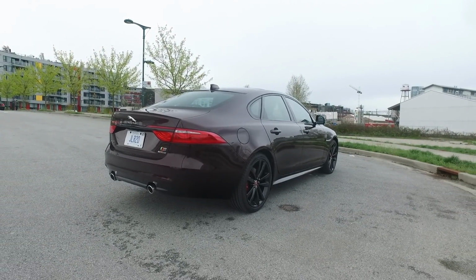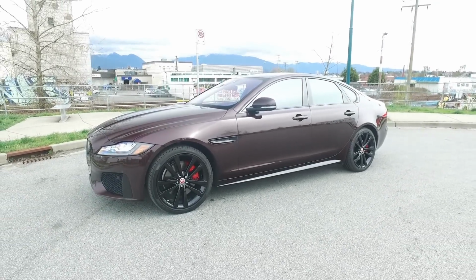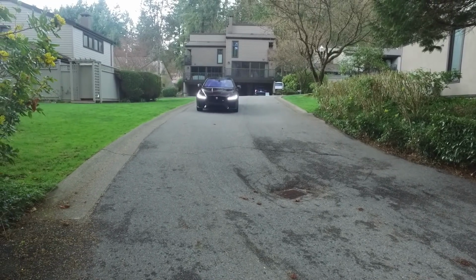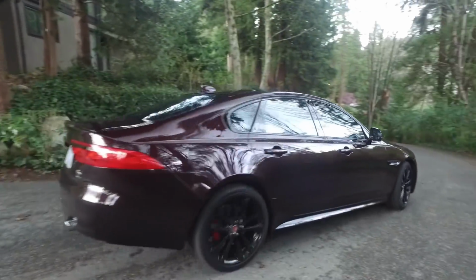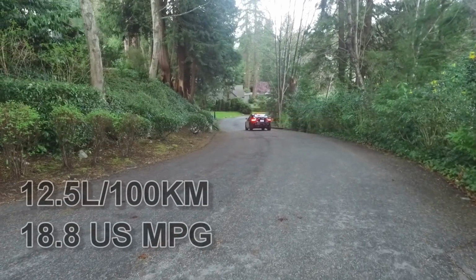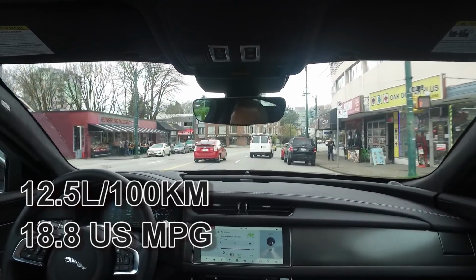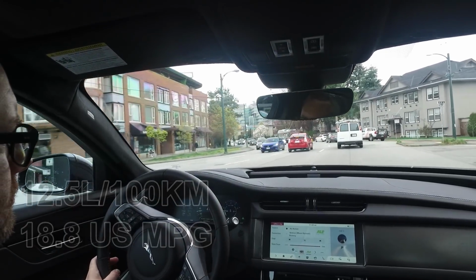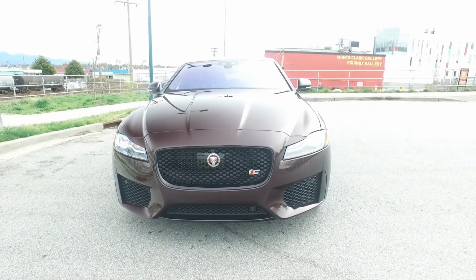But there are also some minuses here. The finicky tech gets on my nerves, but yeah, you might get used to it after a while. And the car can get pretty thirsty. Jaguar say to expect 10.4 liters for 100 kilometers in this model, the S, but we actually found ourselves getting more like 12.5 liters for 100 kilometers combined city and highway over a week of driving. That works out to 18.8 US miles per gallon. Not terrible, but also not great. And remember, there is a supercharged V6 under the hood.